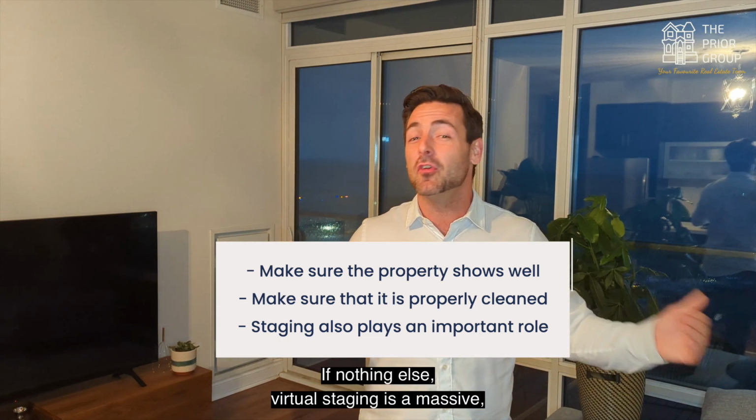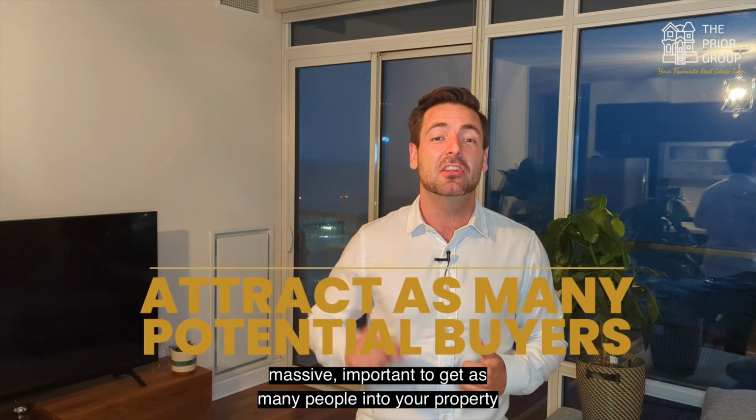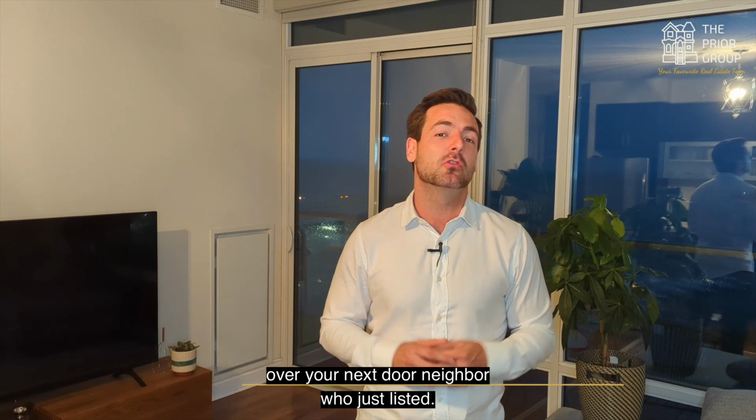If nothing else, virtual staging is massive, to get as many people into your property over your next door neighbor who just listed.